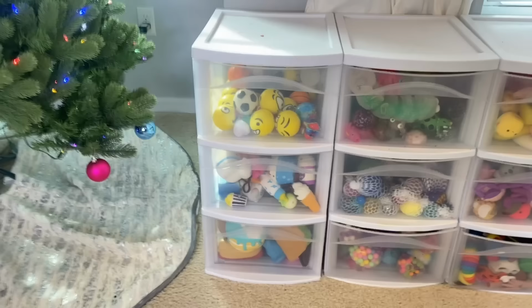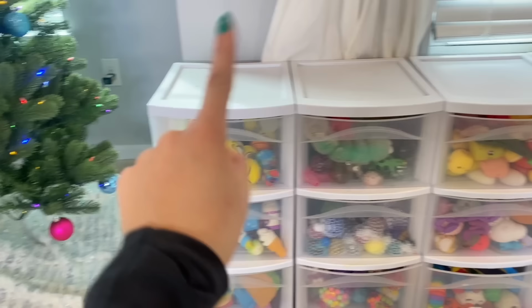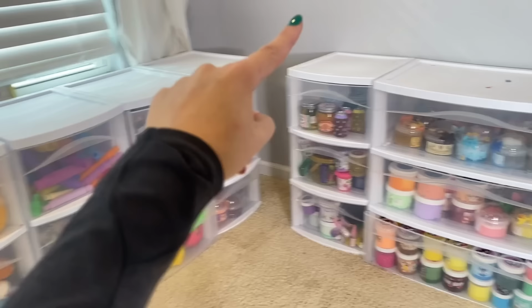Now we're going to be switching gears, and I'm going to be showing you guys my Fidget and Slime collection. In total, I have 9, 12, 15, 18, 21, 24, 27, 30, 33, 36. 36 drawer organizers for everything. That is insane. I'm fully aware, but these make me so happy.